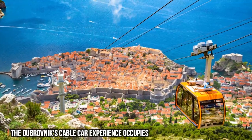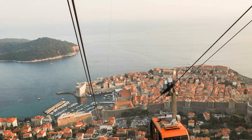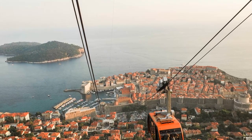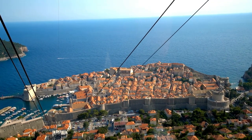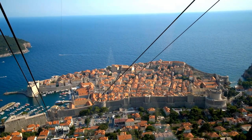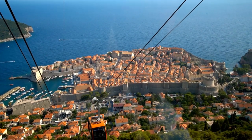Our number 9 spot is Dubrovnik's cable car experience. It is the best thing to do if you have an hour or two to spare, and trust me, it is worth it. Guests can also spend some time at the cafe located on top, treating themselves to some cold beer or iced coffee while enjoying the views from the top.